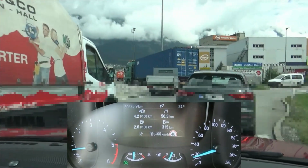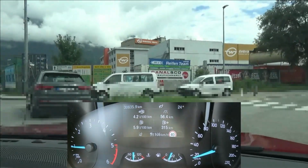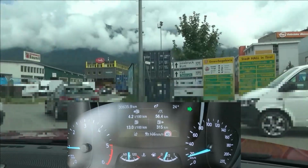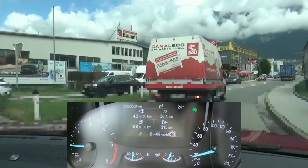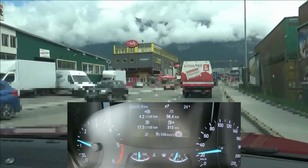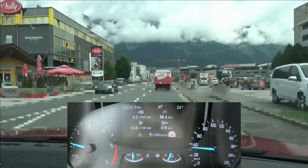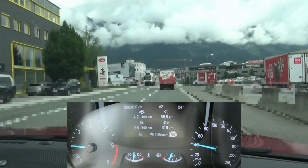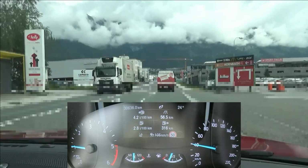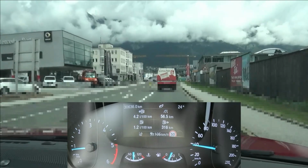Now in city traffic, it's important to anticipate what other road users are doing, try to read the road, try to anticipate the traffic lights. If you're driving on the same roads every day, which most people normally do, you know how the traffic lights are shifting. You know how long they stay green, when they might turn red, and use this to your advantage.